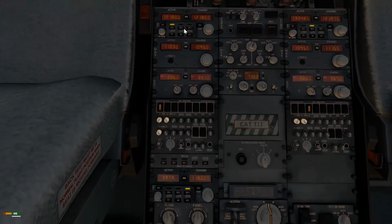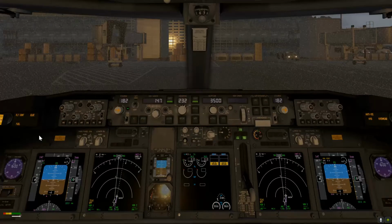Manchester ground, ready for push and start, KLM 447, stand 203. KLM 447, QNH now 993. Push and start approved. Thank you, KLM 447.